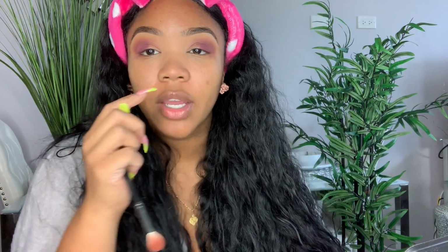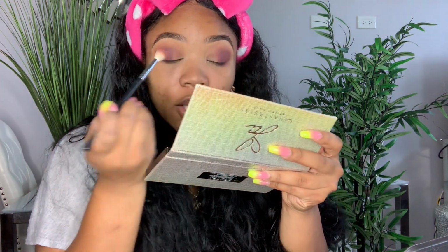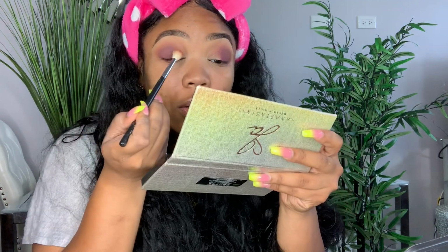Also, I didn't take the purple all the way in because I'm gonna put another color on top of my lid, and I personally don't like darker colors closer to my nose. It's just a personal preference, but by all means, if you like that, then for sure do it. I just would prefer the burnt orange there.